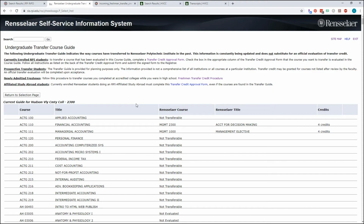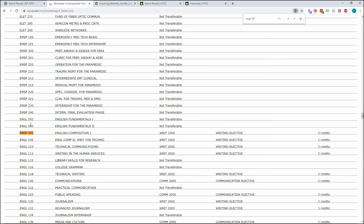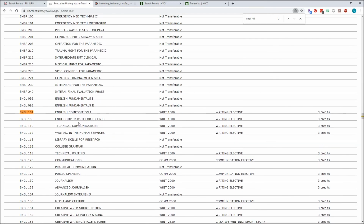So let's pretend I took English 101 at Hudson Valley Community College. I can Control F, type in English 101, and then I'll see that English 101 at Hudson Valley is going to be 3 credits of Writing 1000 at RPI. If a class that you took shows up as not transferable, that means that you probably wouldn't receive credit. This is most common in cases where a class is remedial, so not at the college level, for something like maybe pre-calculus, or if it's a very specific trade credit like the ones you see on this page. This is for paramedics. By and large, most credits will come in some way, shape, or form, whether it's as an elective credit or as a specific RPI class.